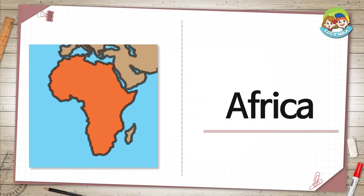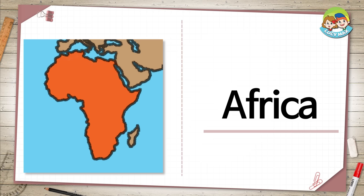Africa. In the picture, you see a map. The part in orange is Africa. Many wild animals live in Africa. Some of them are elephants, lions, hippos, giraffes, and rhinos.